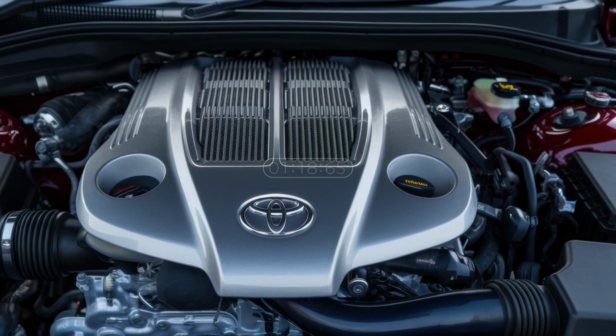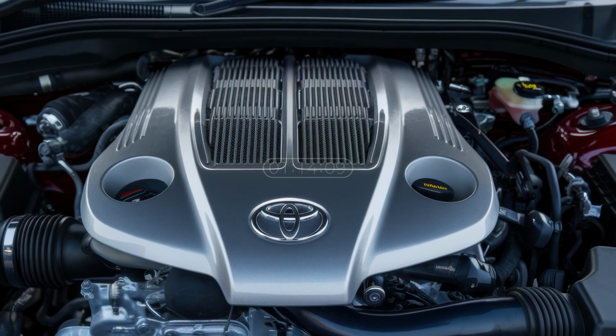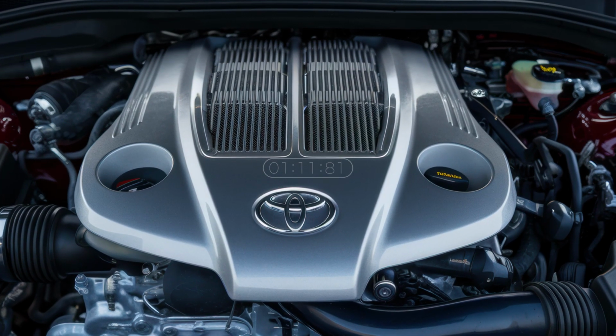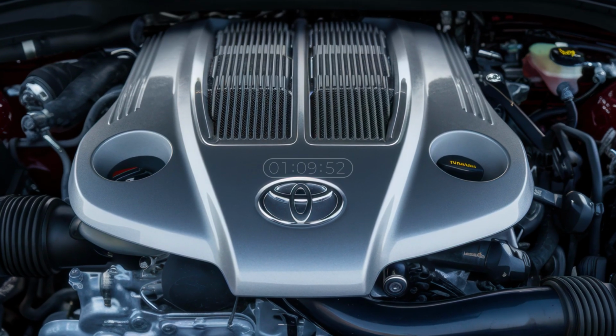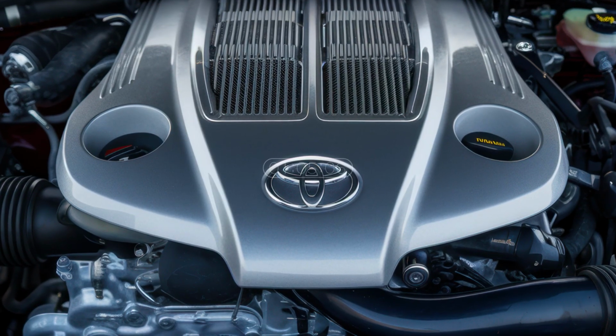That should deliver smooth, responsive acceleration while keeping fuel efficiency impressive, something around 40 to 45 mpg equivalent for the hybrid. If a full EV variant launches, we could see a dual-motor all-wheel drive system and over 300 miles of range.